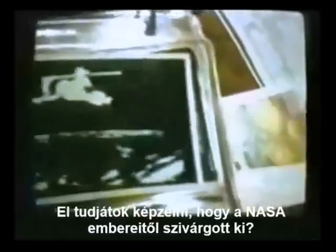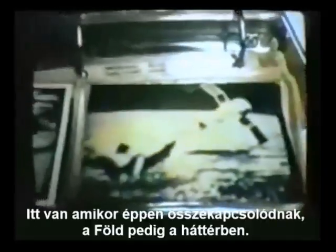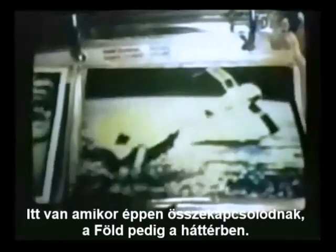You can imagine the people at NASA would crack up, you know. They'd probably find it a little hard to believe at first, but they don't have pictures like this. Here it is when it's just hooked up. There's Earth in the background, and here's the two capsules coming together.